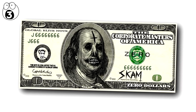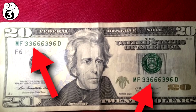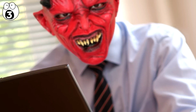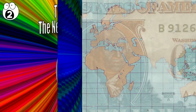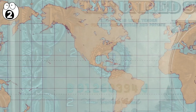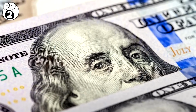One valuable note you may have on you right now is the haunted note. If you've got a dollar bill with the number 666 hidden in its serial number, then some devil may give you $20 for it on eBay. Number 2. Trial coins and the Nelson Mandela coin. Wherever you are in the world, there are examples of rare notes or coins getting into the general flow of money. If you find some money that looks unusual, it's always worth checking out what it is.